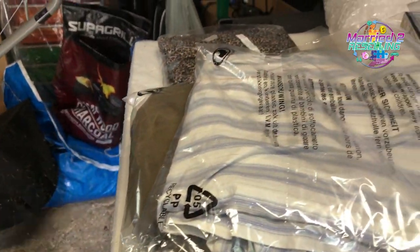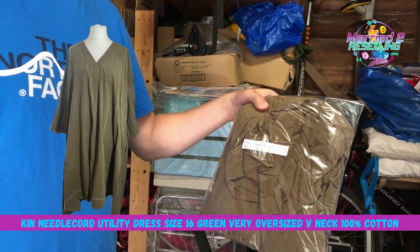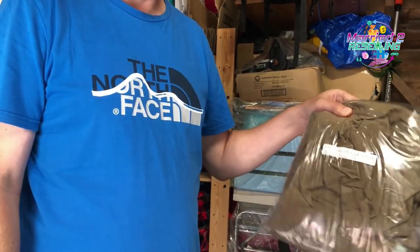Then we've got another item that we haven't put away yet because it's only just been listed. It's a Kin needle cord utility dress, size 16, very oversized. It is massive. I've washed that three times. That cost £8 and sold for £42.99.